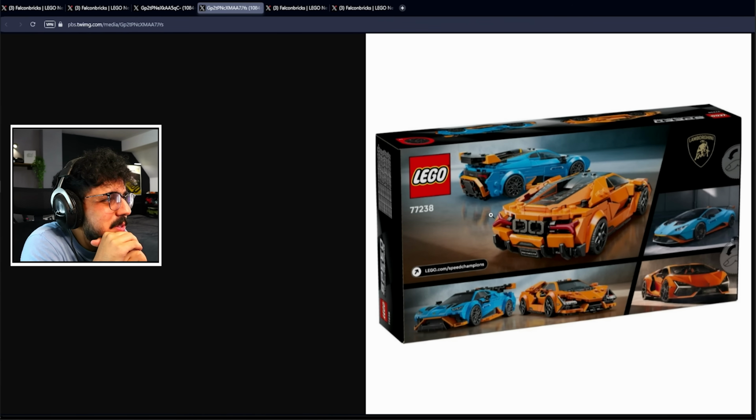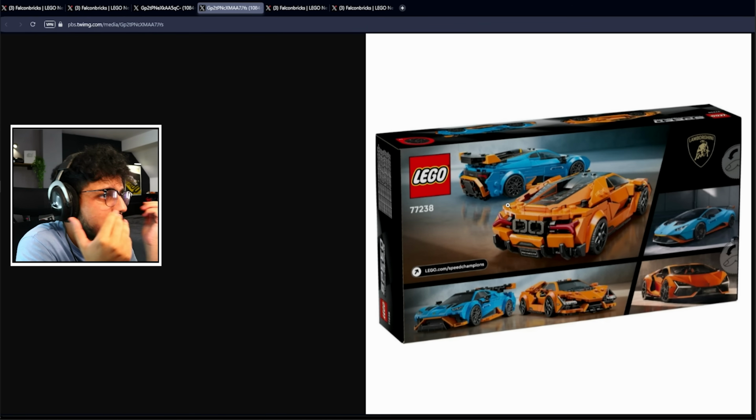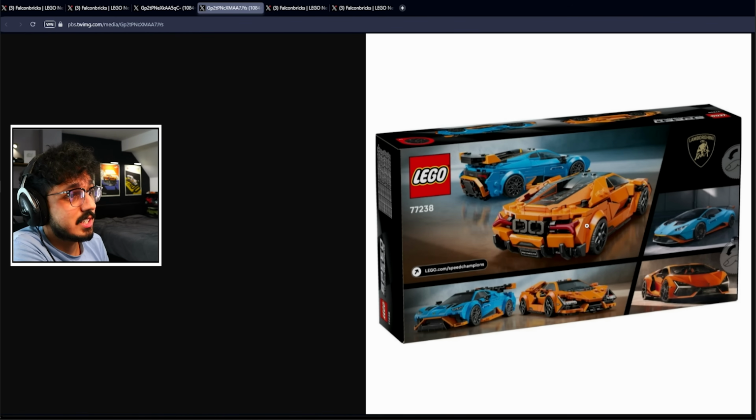The pieces are too rounded. The Huracan's front might be jagged, but it's not rounded. But again, the back of both of these, even though the STO is stickered on the back, is pretty solid on both cars. Really solid. In fact, I think the back of the Revuelto hits so hard, but then the front just falls flat, unfortunately, which flat is a good way to describe this car.